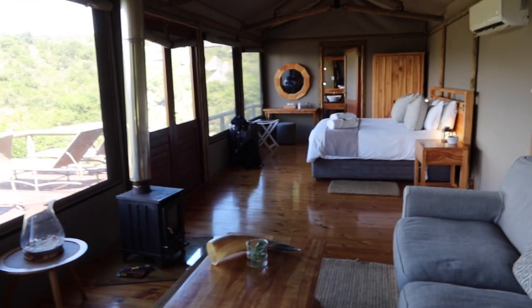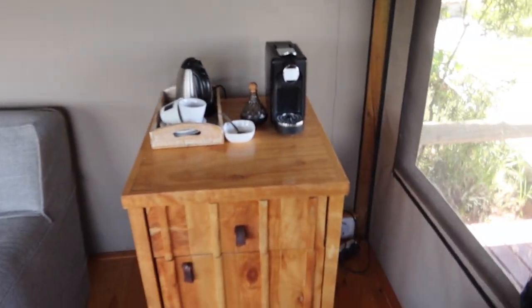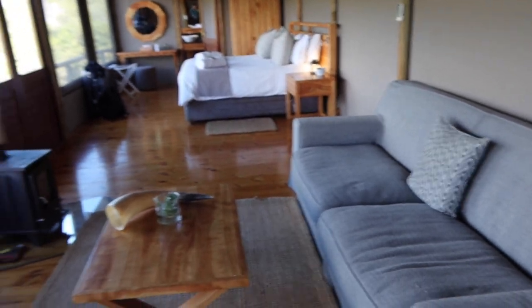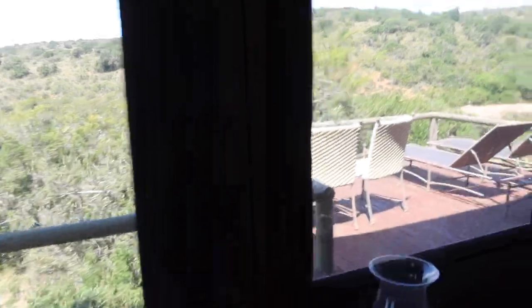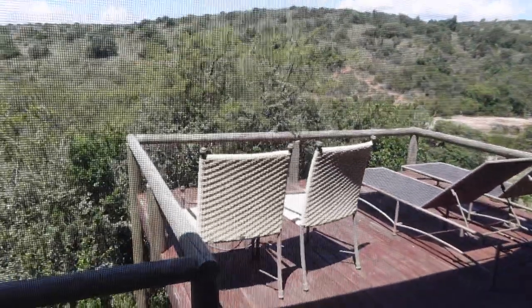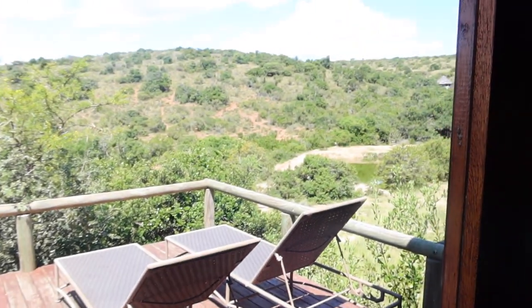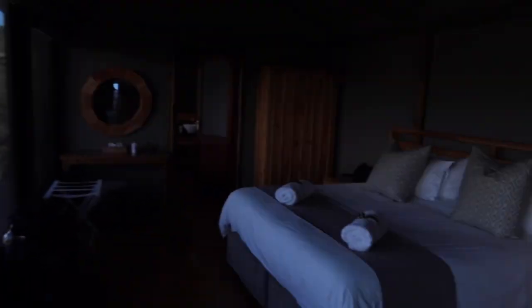So this is our tent on safari. Oh my goodness, I'm so excited. First off, we have our tea and coffee station. We've got a mini fridge in there as well that has tons of drinks. Then we've got the seating area with a little firewood burner. Out here we've got our deck, which apparently the elephant track is just right outside. We should be able to see them walking past on the way to the watering hole that's just down there. Oh, so excited!